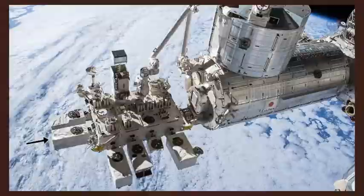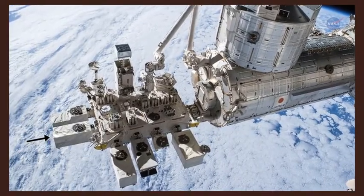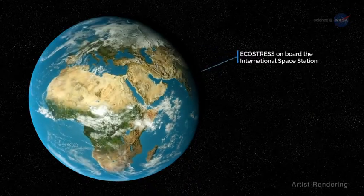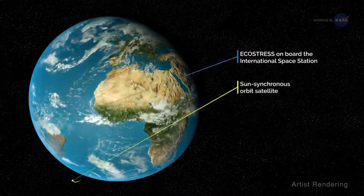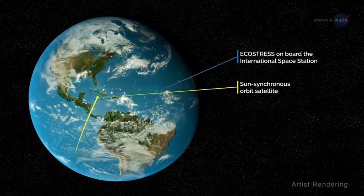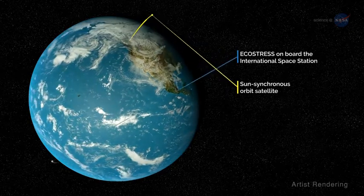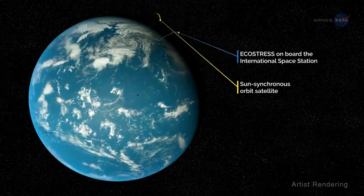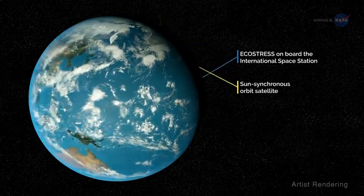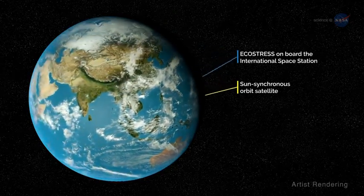We love being on the International Space Station. One of the really unique aspects of being on the ISS is that there's a variable overpass time. And what that means is that instead of taking measurements at the same time during each overpass, the way we might with other polar orbiting satellite missions, we actually get to take a snapshot of temperatures and water stress at different times of day.